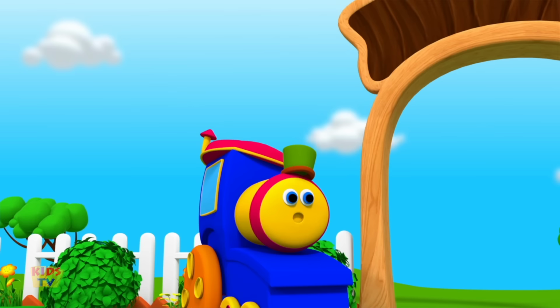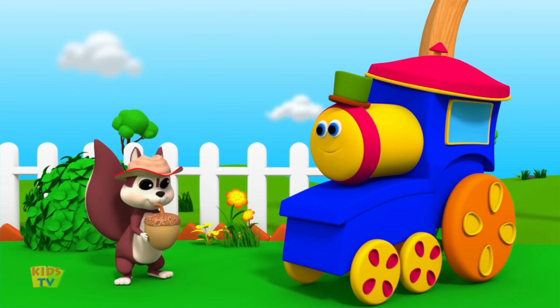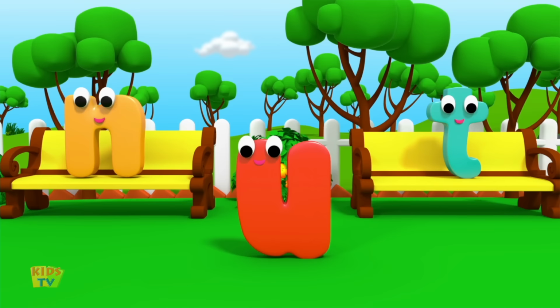With N, they turn to nut. This squirrel is eating a nut. Nut, nut, nut.